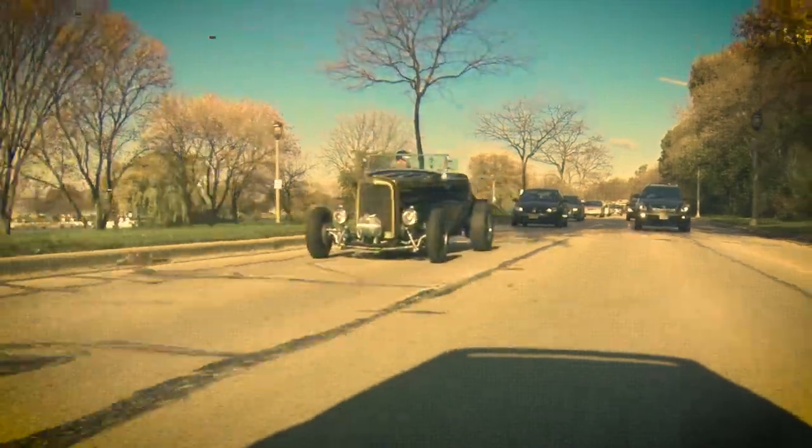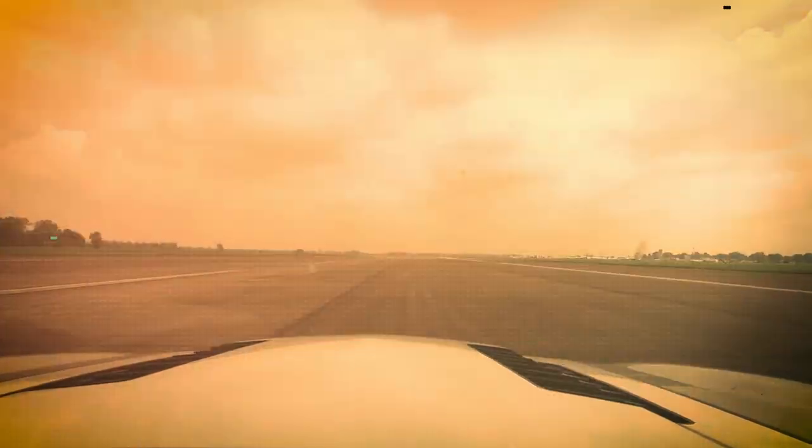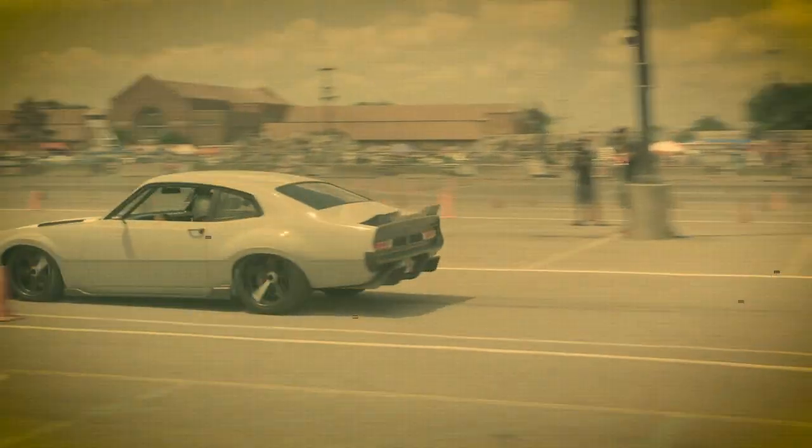Five crazy hot rods, no doubt about it. Wherever they're going, they're gonna get there super fast.